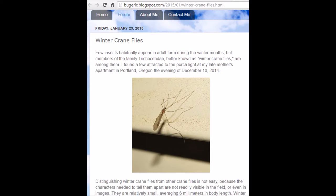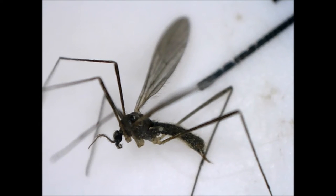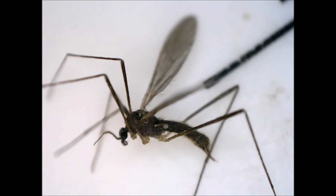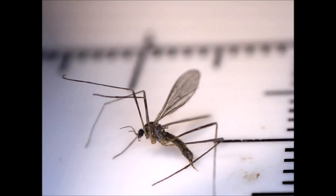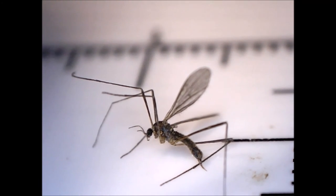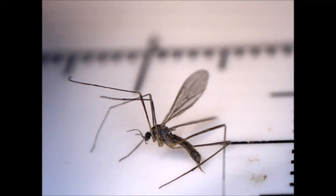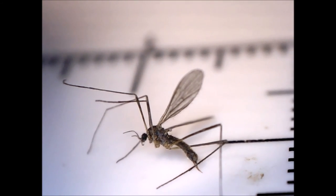Another page adds, quote, "Distinguishing winter crane flies from other crane flies is not easy, because the characters needed to tell them apart are not readily visible in the field or even in images. They are relatively small, averaging 6 millimeters in body length. Winter crane flies have three simple eyes called ocelli, which other crane flies lack. The ocelli are on the crown of the head between the compound eyes.